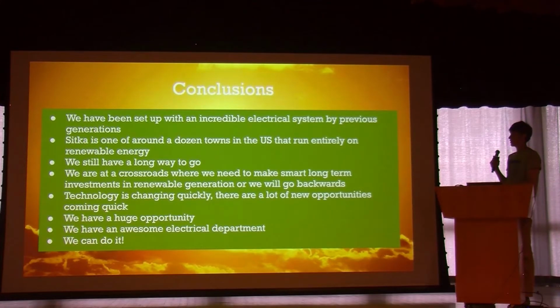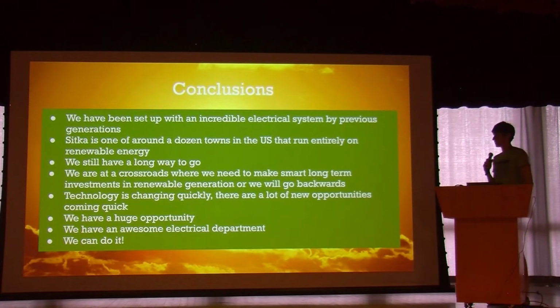And technology is changing quickly too. There's a lot of stuff that seems incomprehensible now that will probably be mainstream in the next 10, 20 years. So there's a lot of new opportunities coming quick as far as technology goes. And we're at an awesome spot. We've got an awesome electric department, we've got an awesome community, and we can totally do it. We can be the poster child renewable city if we want.